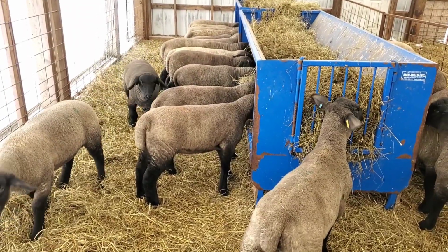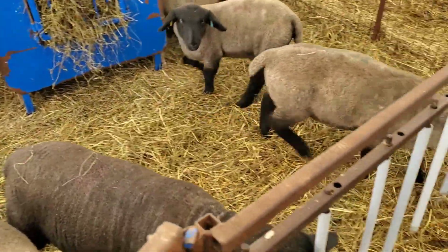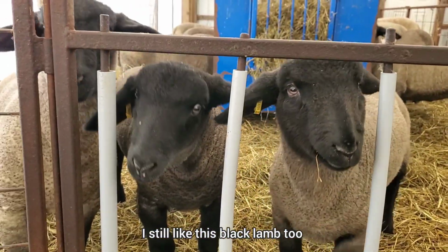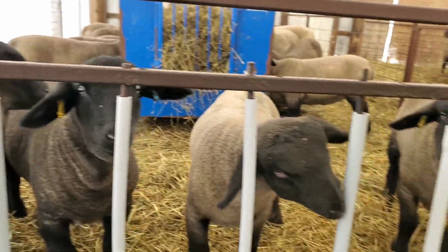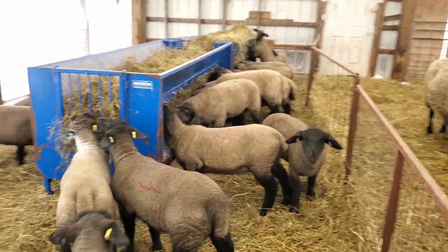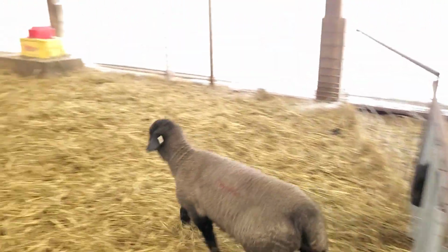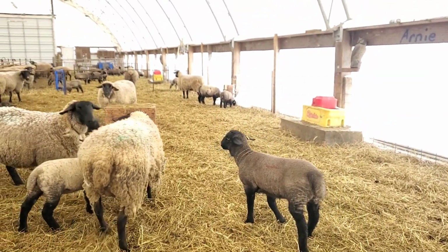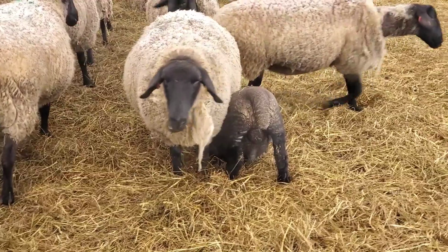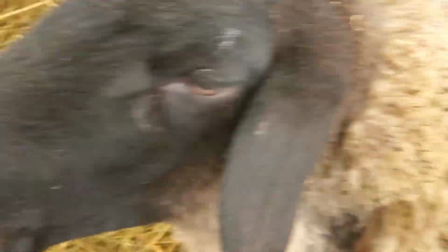This is the older group. I'm still liking my little black ram here too. Hi, sweetheart. We're liking you too. Yes, we are. Hi. That one's nice too, but that's a Ewetopia. I'm liking her. Oh, there's my black guy nursing off my friendly ewe. Here she comes. Hi, sweetheart. You have such a nice ram.